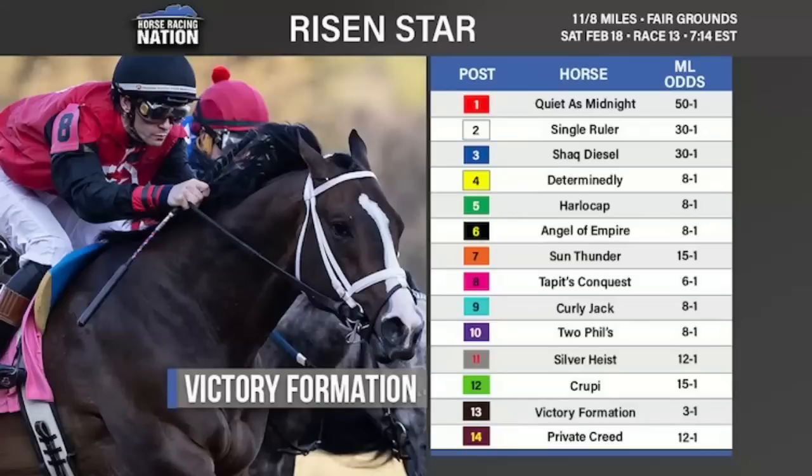I totally agree with you, Matt. This horse has done nothing wrong for trainer Brad Cox so far in his career. Of course, he's unbeaten. The son of Tapit, we're seeing Tapits hit the scene a little bit, and this has been the best one so far. Victory Formation, already a stakes winner coming over from Oaklawn Park. But that 13 hole, Matt, this looks like a field with some speed in it.